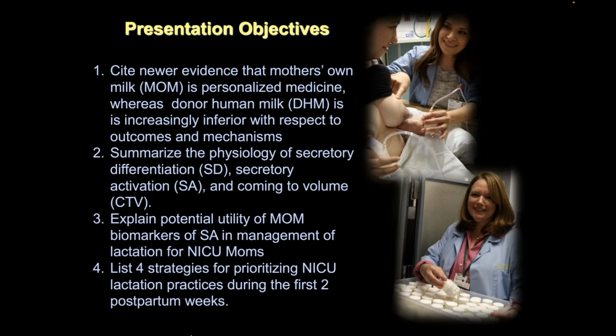So as far as presentation objectives, I have 4, and I want to first focus on why this first 2 weeks matters. And it matters because there's new evidence that mother's own milk is even more superior to donor human milk than we knew in the past, and I want to share some of those data.